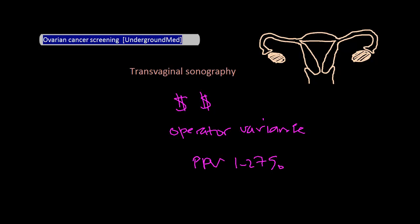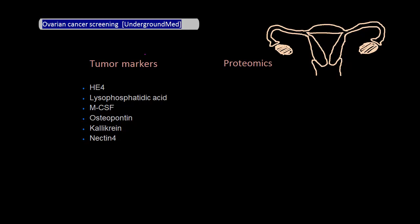Now, the last two tools in our toolbox are tumor markers and proteomics. As far as tumor markers go, there are over 30 serum markers, all of which are mostly helpful in improving the sensitivity of CA-125. I've listed examples here, but again, probably less useful for you to memorize, unless you're specifically interested in gyn-onc. Now, these tumor markers, if used in conjunction with CA-125, are said to increase sensitivity by 5 to 10%, but will decrease the specificity.